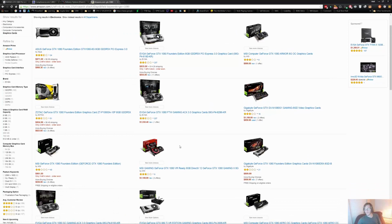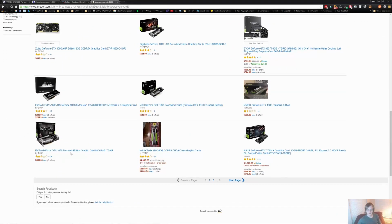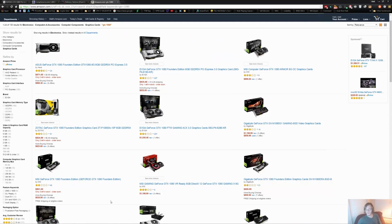$1,500 for a 1080, and $1,200, $900, and let me see if I can find it on here. A 1070, $600. Yeah, that's amazing. Some people are actually paying that for this. And to be honest, I was tempted. I'm like, oh, I want this so bad. I could get it right now. I'm like, no, never mind. I'm not gonna do that.